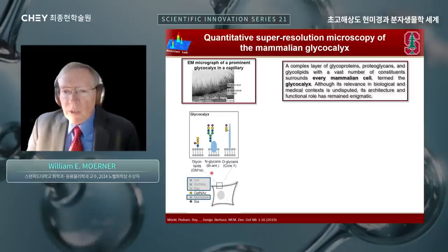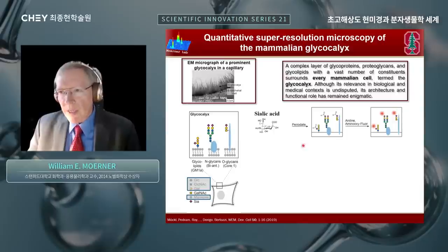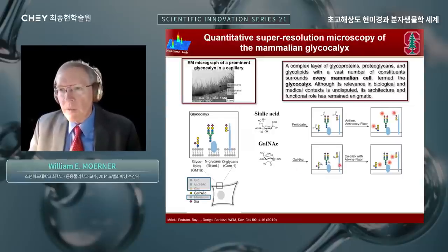In the work I'm going to describe, I'm only interested in the GalNAc sugar or glycan and the sialic acid glycan, which is at the very tip at the end. So sialic acid is at the tip, and the other glycan is distal from the tip. It turns out that there's a nice way to label sialic acid, using periodate and aniline, so that you can add a fluorophore, a fluorescent molecule, attached to the sialic acids, the purple diamonds.